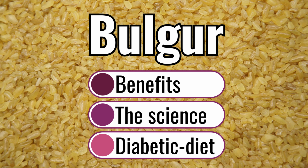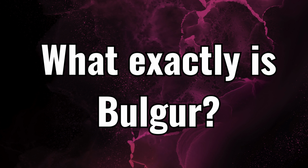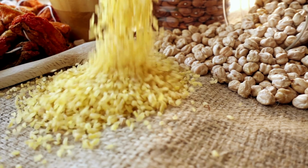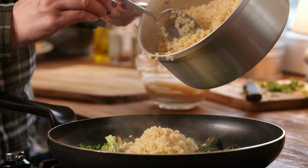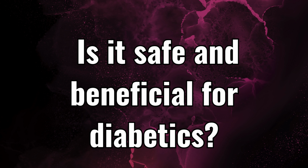Let's get started. First off, what exactly is bulgur? Bulgur is a whole grain made from cracked wheat, often used in Mediterranean and Middle Eastern dishes. It is packed with fiber, vitamins and minerals, and best of all, it is super easy to prepare. But let's get to the real question. Is it safe and beneficial for diabetics?